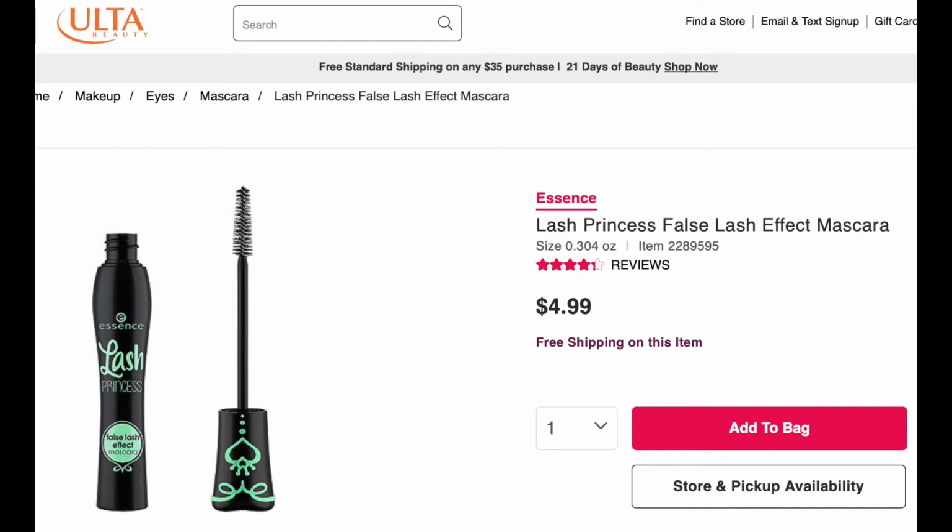Now for mascara, I have the Essence Lash Princess. My current favorite is the Wet n Wild Big Papa. I just haven't opened my backup yet, but this is a very good, inexpensive option that you can find at Ulta for, I believe, less than $5. Big Papa I think is $5.99, but they are both fabulous drugstore options. One coat gives length, and when you go in for the second coat, it's going to give you lots of volume.